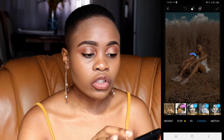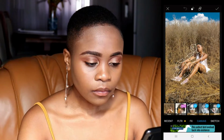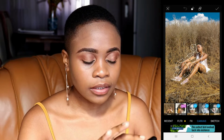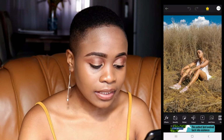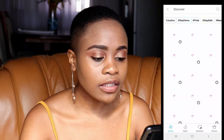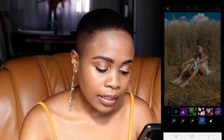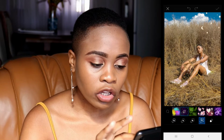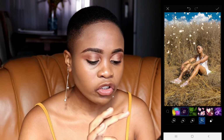What else do I like? That's the annoying thing, it uses data. Let me just switch on the Wi-Fi. Okay, you see that sketch option, it definitely does not work in this picture. But like the stickers, there are also so many creative things that you can do with PicsArt. And the brushes option, you can just be creative with it. See how dope that is? It added a different vibe to the picture.